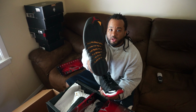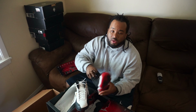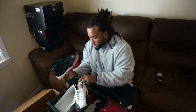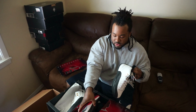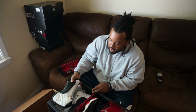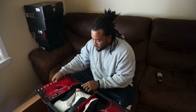There's the bottom of the 12s, taxi 12s. And you got the bottom of the bread 11s. Both of them really good shape, man. I'm not gonna pull them both out the box. This is a big box. But like I said, if you guys stick around, there will be pictures at the end of this video for each shoe, so you guys can get a closer look at it.